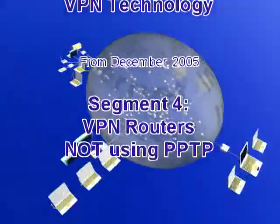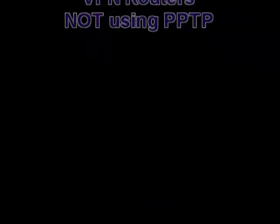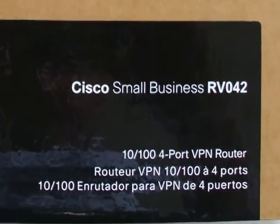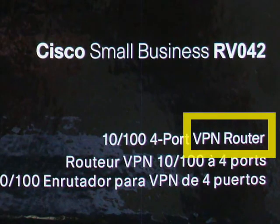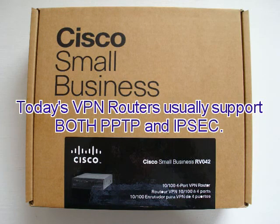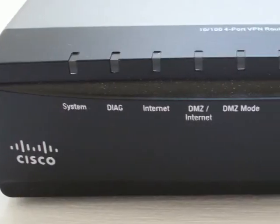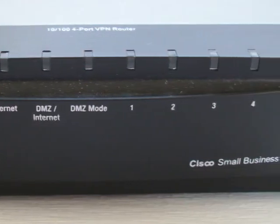This is segment 4, VPN routers not relying on PPTP. Steve had been shopping for NAT routers, and he had noticed a trend. All of the popular vendors of consumer-class NAT routers had begun to offer premium routers that supported VPN technology. In addition to the uninspiring PPTP technology that we discussed in segment 1, they had all begun to offer very respectable IPSEC technology.